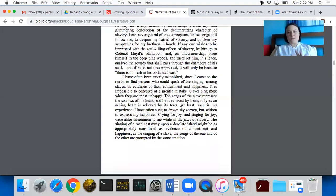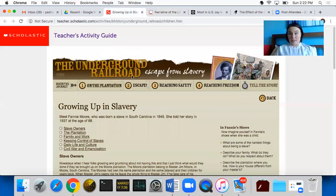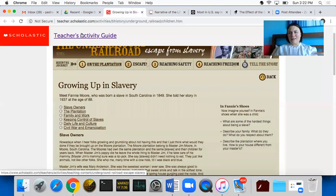I'm going to stop there. This is such a good book. I want to read the whole thing to you, but I'm not going to. What I want to show you is what you're going to be reading today. I know it says Teacher's Activity Guide up here. I found it and I don't know how to make it not say that, so I just shared that with you.